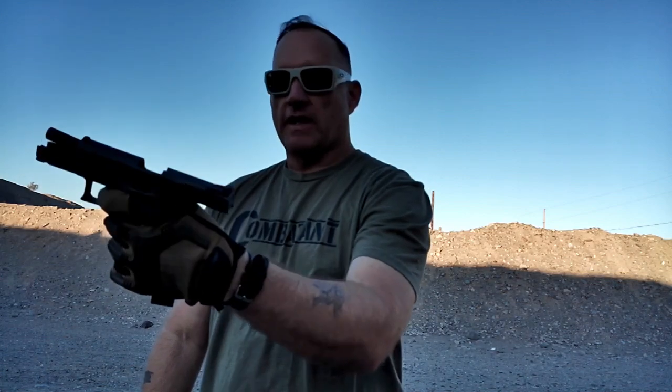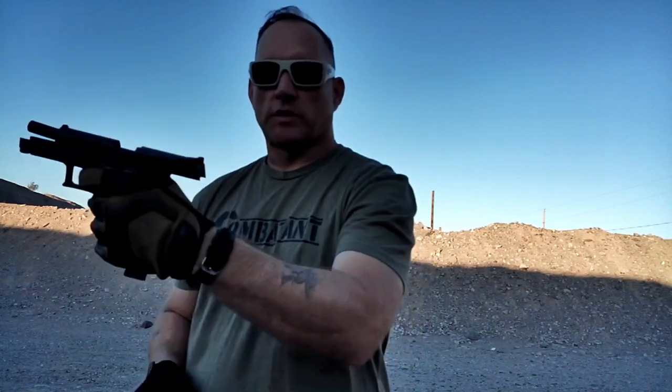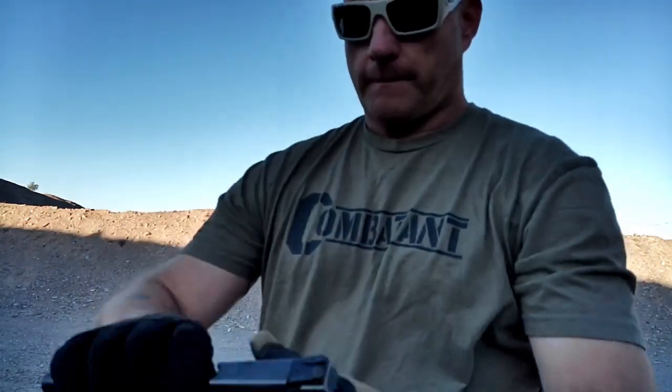Even with my gloves, I have no problem getting inside of that trigger guard. And these are the Mechanics Wear Impact. So they got a little bit of a fat finger and some protection to them. And as you see, I have no problem getting inside of that trigger guard.